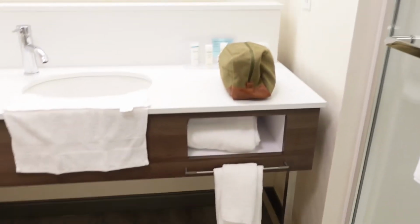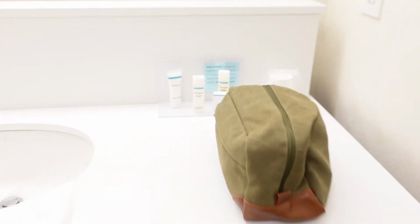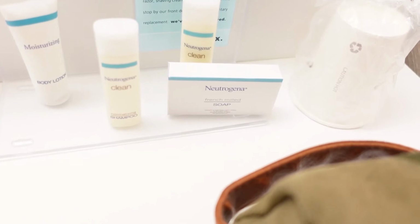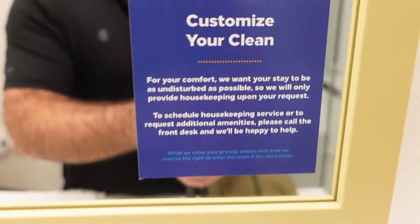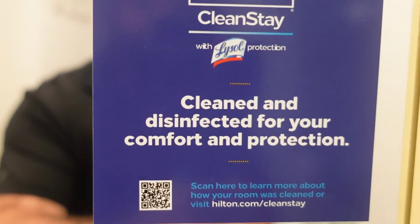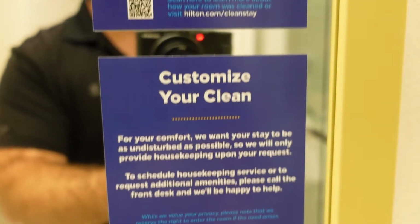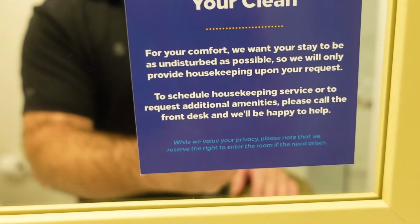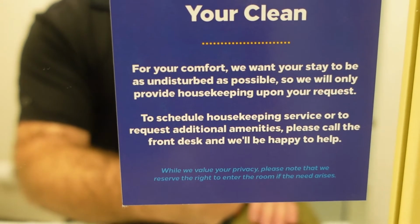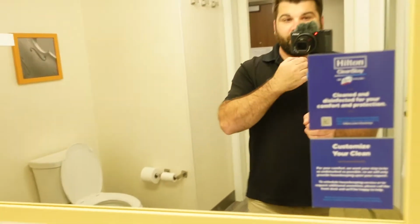And then nice little sink area. And then here's the little soaps and shampoo, conditioner, Neutrogena. Pretty nice. And then here's the Hilton Clean Stay, clean and disinfected for your comfort and protection. And then we've got the little note here about how they'll only provide housekeeping upon your request. So that's pretty nice. I actually prefer that.